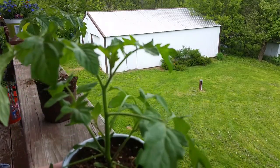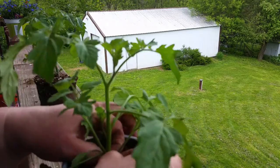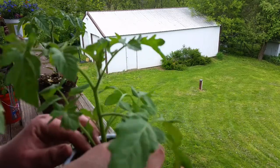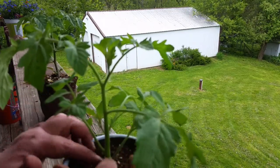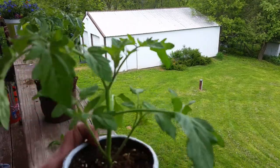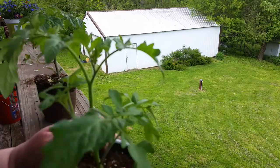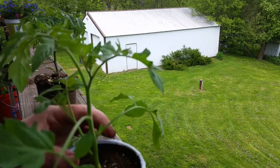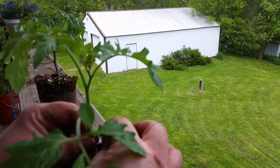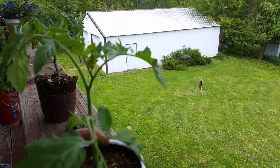These are both indeterminate, so they are non-stop growers. So we're just going to pick off the very bottom leaves that would touch the soil, because that's how they get diseases, and there's a lot of leaves down there. And I'm going to pick off this one. And this one. And that one. And I'm going to go ahead and pick off these as well. So we're left with this. This will be plenty to get it started.